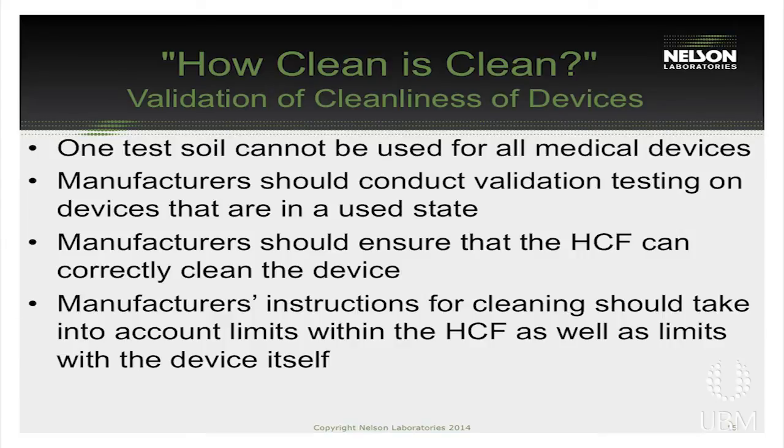We all know that brand new devices with no cracks, crevices, and absolute perfect shape probably are going to be the easiest to clean and sterilize. We want to make sure that devices are at least halfway through their use state so that we can make it appropriate for all levels of the device. We also need to ensure that the healthcare facility can correctly clean the device. So we need to think about the facilities, the personnel, the equipment, etc. And then we need to take into account the healthcare facility limits and the device itself. So some devices are very complex, and we need to make sure that there are very good steps in how to perform that cleaning step.